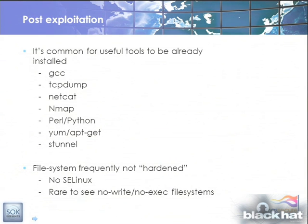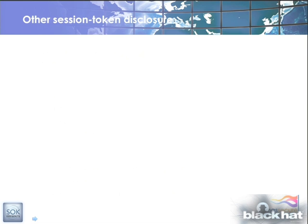Post-exploitation, a lot of these devices have useful tools on them for an attacker. For example, if you didn't get a root shell, you may want to do some privilege escalation. Quite often you'll get something like a C compiler or other programming languages, tcpdump for network sniffing, netcat, I've found things like nmap. Application managers, so you can just add whatever packages you like, such as yum and apt-get. Stunnel for doing network encryption. Of the systems which were more hardened, none of them are really hardened very much. For example, I didn't find any SELinux, and it's rare to see systems that have got no read, no execute partitions.